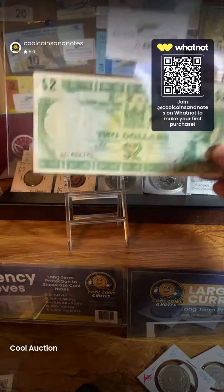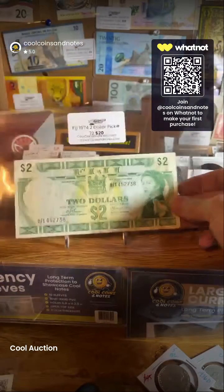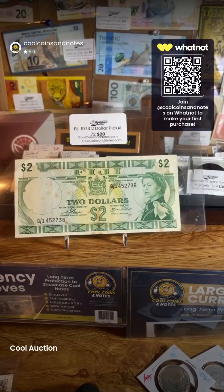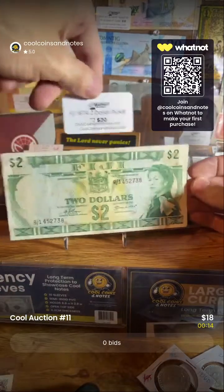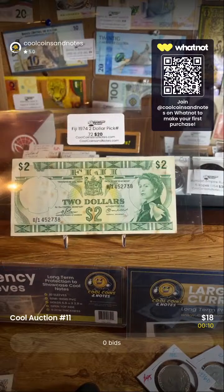All right, so next up, Guatemala. I don't know what you're looking for, but I got a couple different ones. I have some circulated ones that are pretty well circulated, not expensive. And then I've got a nice older Guatemala. Here's a 74, $2, but yeah, I'll show you some. They're in here.